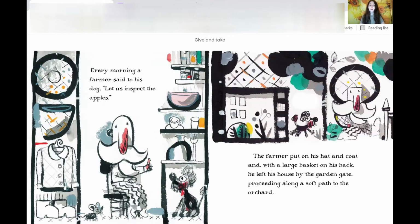Every morning, a farmer said to his dog, "Let us inspect the apples." The farmer put on his hat and coat, and with a large basket on his back, he left his house by the garden gate, proceeding along a soft path to the orchard.